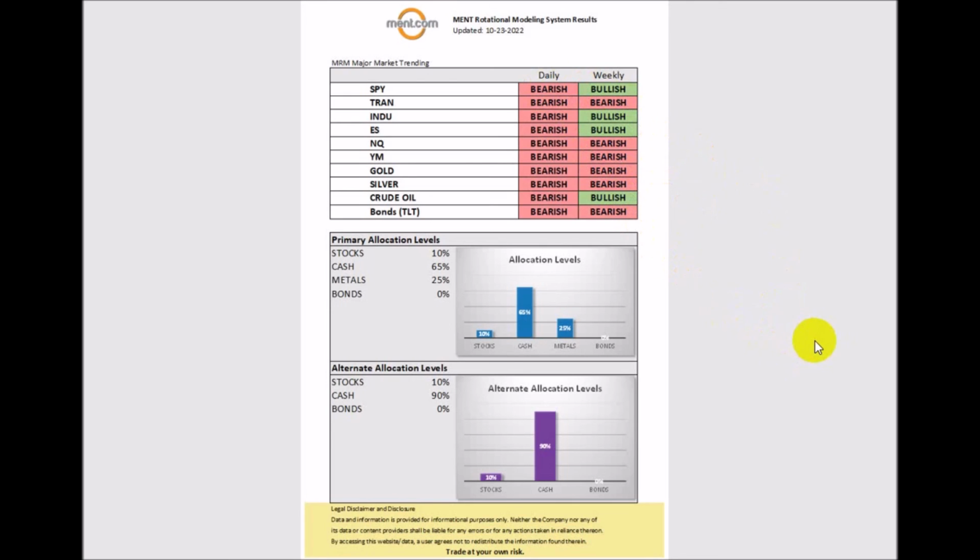All right, guys. Next, we're going to the rotational modeling system update. I've got to update the chart. This is from last week, and I'll talk to you soon.